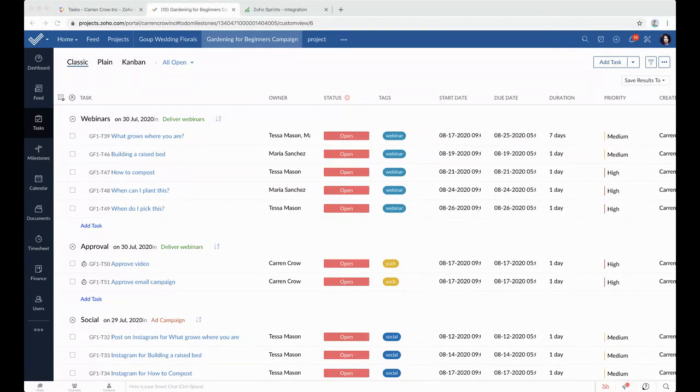Where can you find a recording of this webinar? This webinar recording might get sent out to you in email, and if it does not, you can look at zoho.com/one/webinars, and then go to recorded webinars, and it should be there pretty soon.